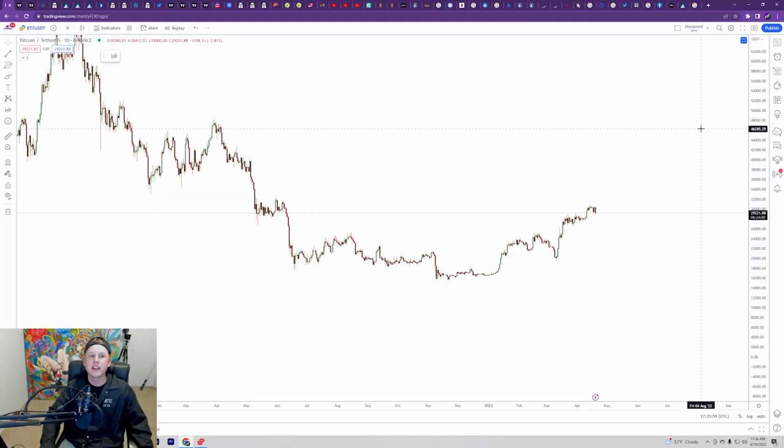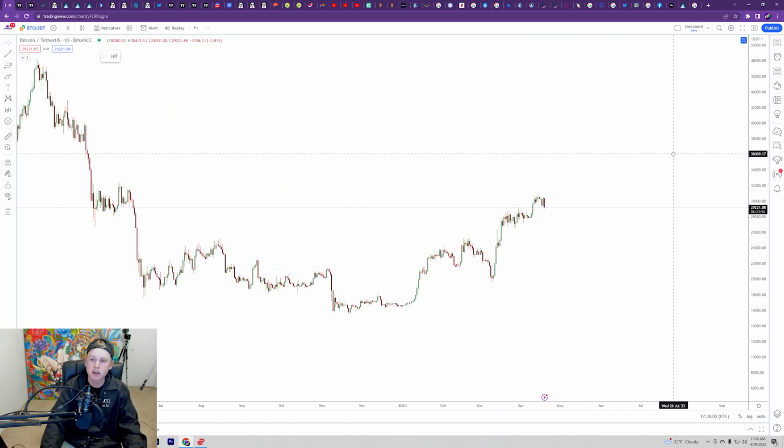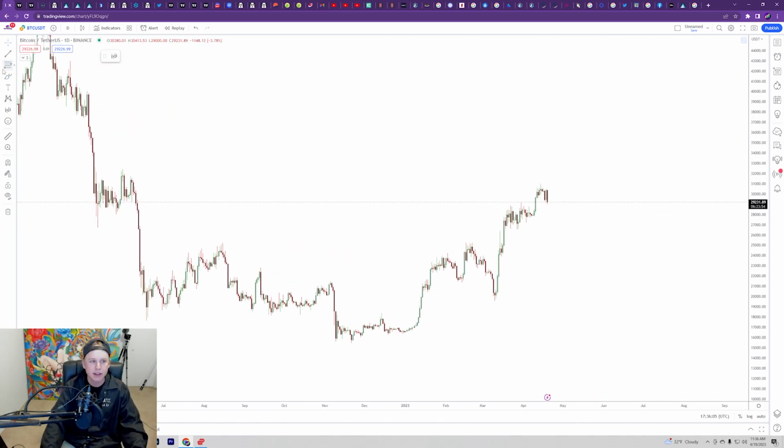So to start off today's video, guys, everybody's freaking out about this sell-off, which is understandable. I mean, anytime Bitcoin pulls back, it's always a little bit scary. Everybody always freaks out a little bit. But what's interesting to me is how yesterday we closed with this bullish engulfing candle, and then today we got this bearish engulfing candle right after. So the market is just trying to figure out what way it's going.